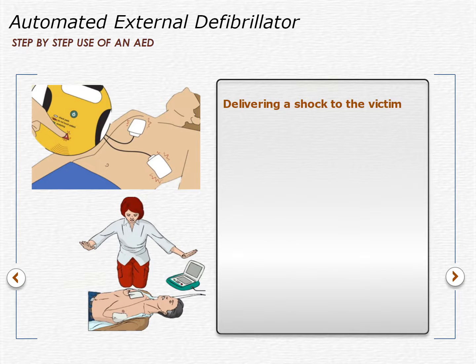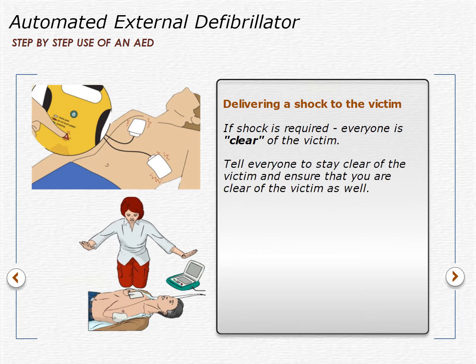Delivering a shock to the victim. If the AED indicates that a shock is required, make sure that everyone is clear of the victim. Tell everyone assisting you to stay clear of the victim and ensure that you are clear of the victim as well. Then press the shock button on the AED machine to deliver the first shock. A fully automatic AED will shock the victim automatically.